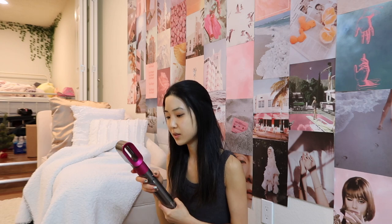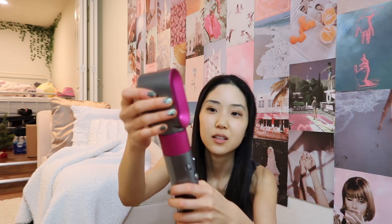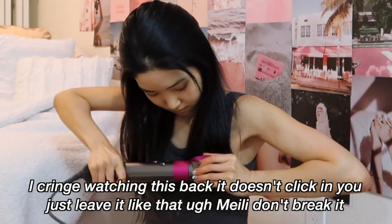I don't know if I'm doing this wrong, but it doesn't really snap in. You don't hear a click sound. Do I need to push this in more? So this is the hair dryer.